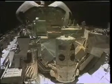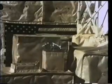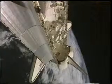The main structure that you see is the Spacelab pallet with the 6 ATLAS instruments on board, as well as a lot of the support equipment. This is a close-up of some of the solar instruments, and you see the door opening on SOLCON, which measures the amount of energy coming from the sun.